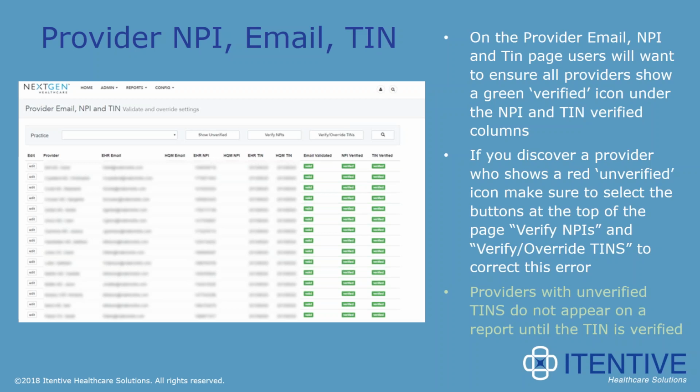So let's say you come across where not all of your NPIs and TINs are verified. What you'll need to do is go ahead and click the verify NPI and/or verify TIN buttons as needed. So you'll want to see that green icon under each of those columns. And as a note, if any of your providers did have unverified TINs, those providers would not show on any reports.